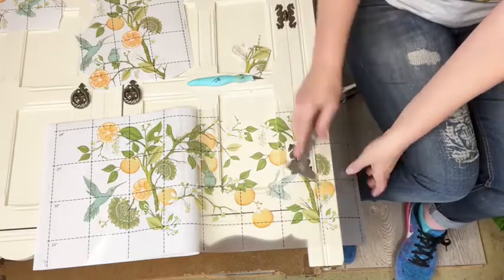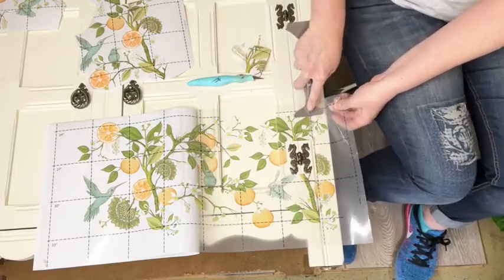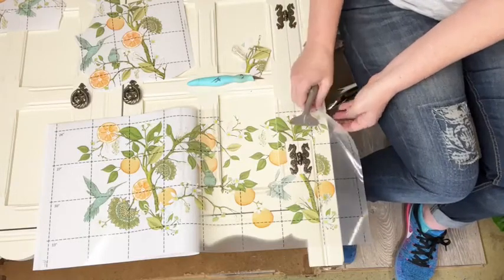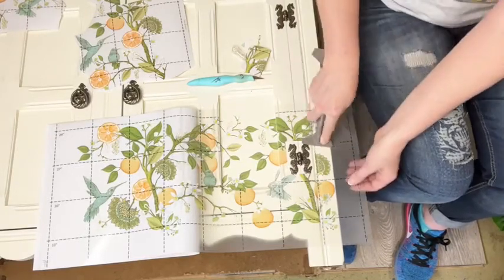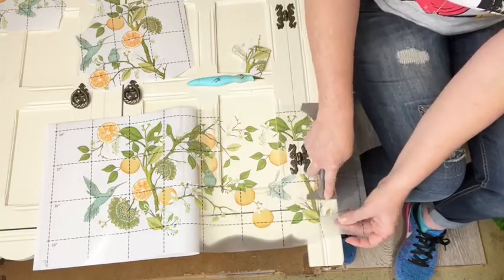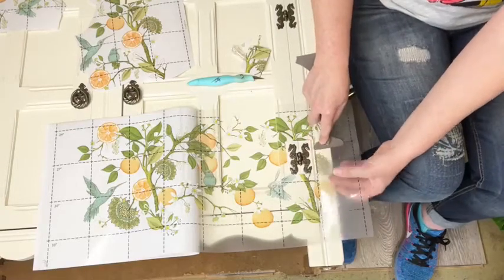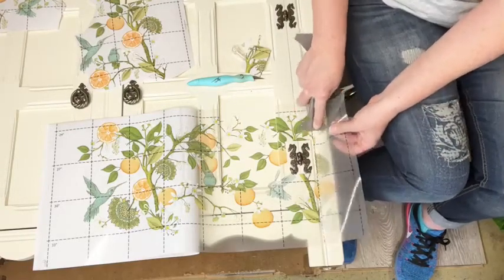Sometimes I decide to wrap around on this one. I've decided not to. Again, that's just down to the design and kind of what you're going for. This is quite a small piece, a narrow piece. So I've just kept it sort of tidy and stuck it all to the front.